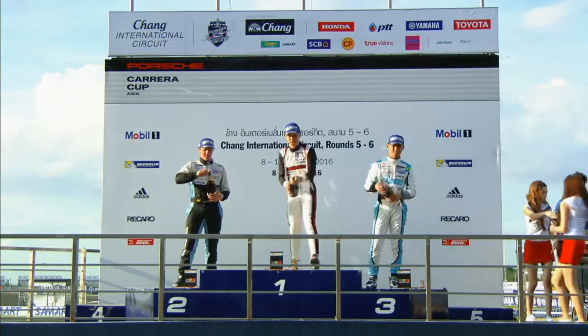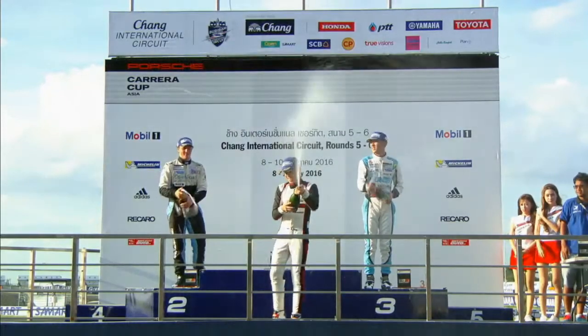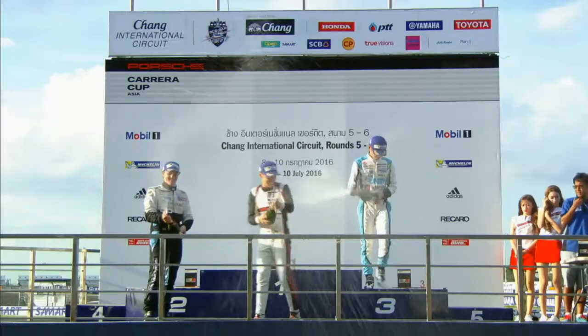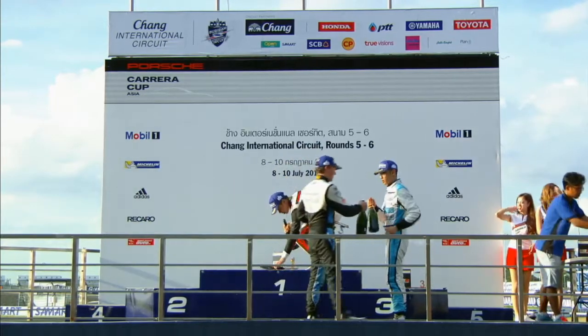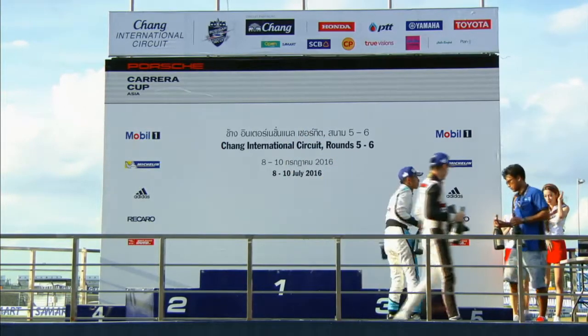Time for the champagne. Andrew Tang first off the mark with that. And Hargrove as well. The cameraman just out of range. It seems the girl's not looking too impressed. They're going to try and hide from the champagne. Terribly sticky stuff, I'm afraid. Champagne, not what you want, especially when it's 30-plus degrees C, which it is here in Thailand.